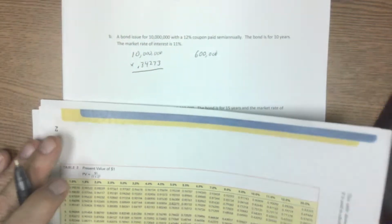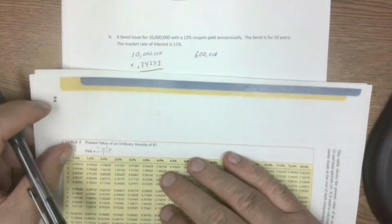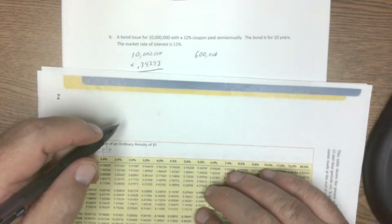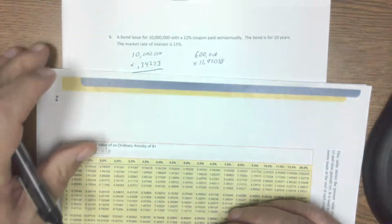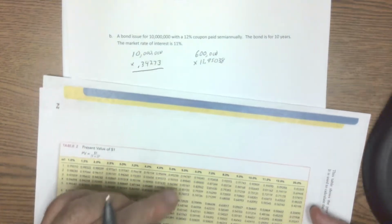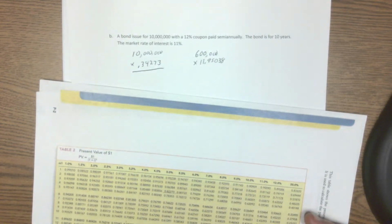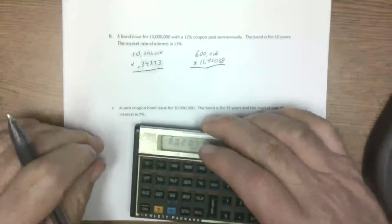And 600,000, jump over to table 4. 5.5 for 20 periods, 11.95038. Let me check that. Table 2, 5.5, 20 periods, 0.34. Yeah, okay. Just felt like I moved further down the table on that second one. Check to make sure I picked up the right number.